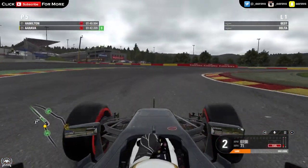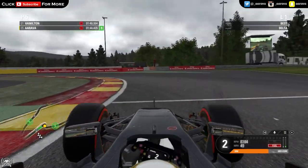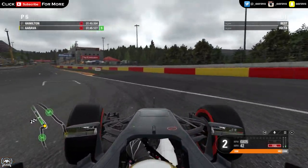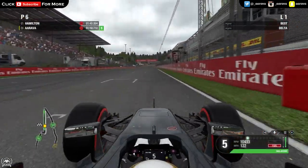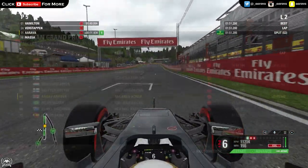I had to do a lot more lock on the steering wheel to turn, and you can see a lock up here into Bus Stop. Not a great entry or exit to this corner, and just generally the conditions really did change quite dramatically and surprisingly. We come through, it's going to be P5 at the moment.